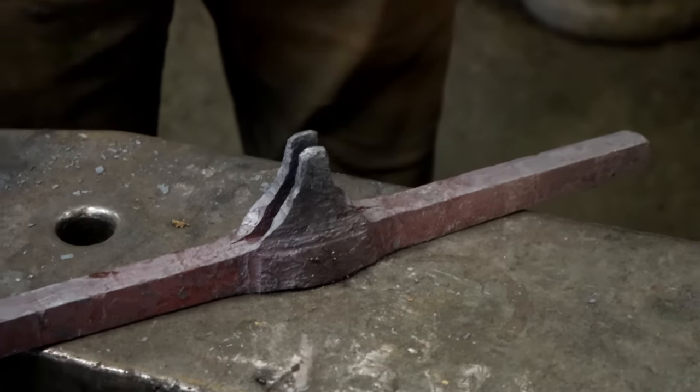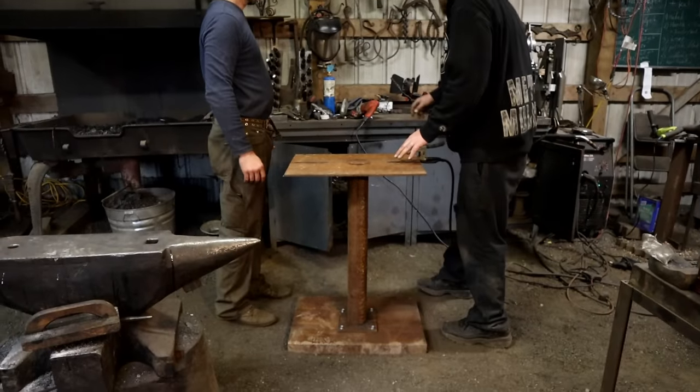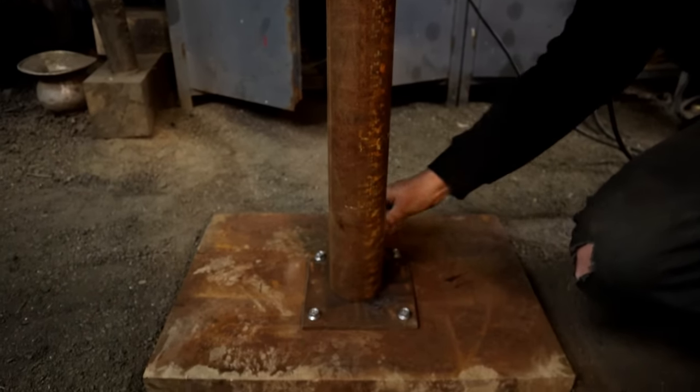So we have a beautiful new grinder from Brodbeck Ironworks, but we don't have anywhere to put it. So Chris and Ilya decided to fabricate up a stand.